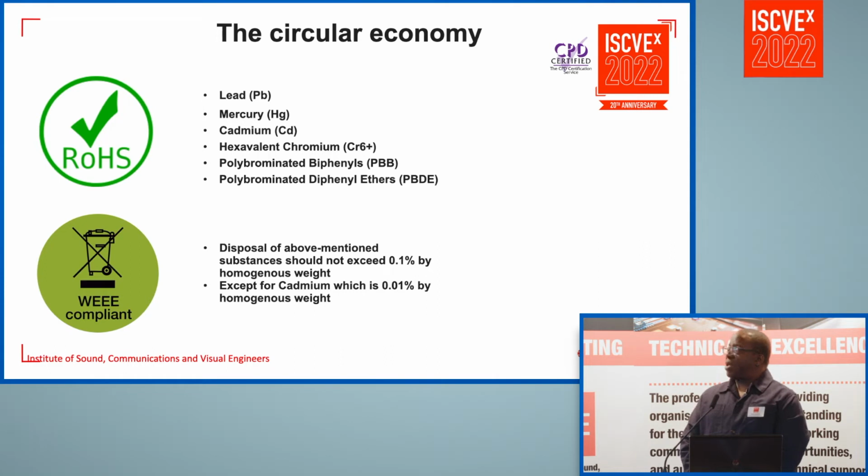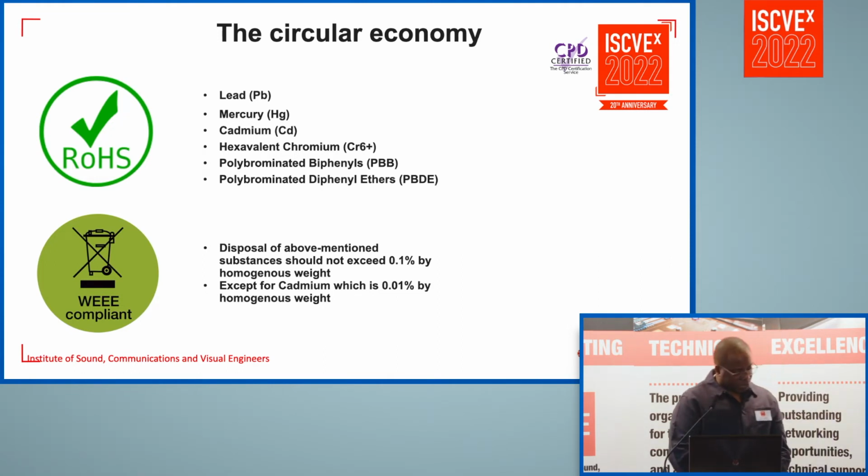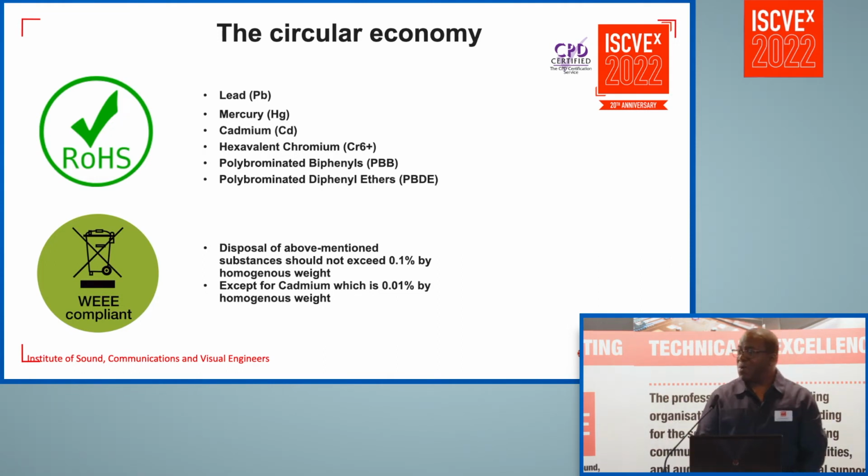And basically it's telling us that we can't bury things or dispose of things that have 0.1% by homogeneous weight. By that I mean everything that, if you look at something as a whole, 0.1% of that whole mustn't have any of those substances listed above if you're going to bury it or put it in landfill. There is an exception, which is cadmium, which is 0.01%.